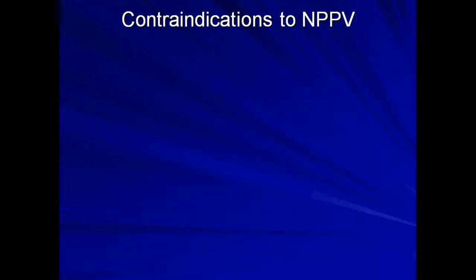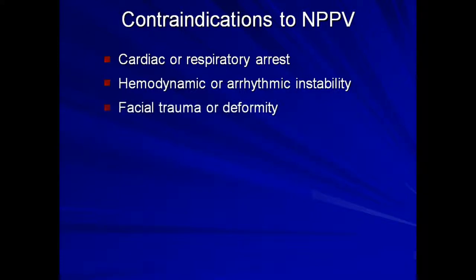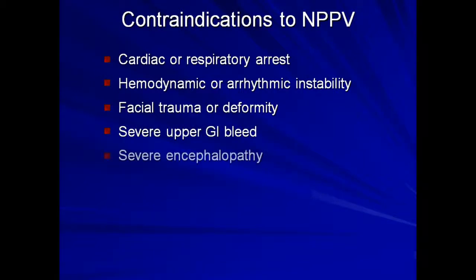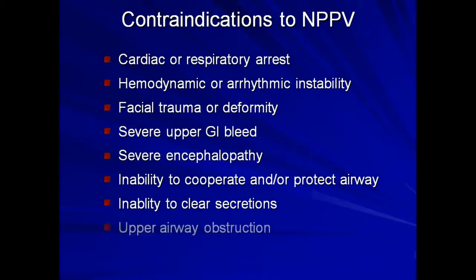There are also a number of contraindications to NPPV. In other words, situations in which the patient should be intubated and invasively ventilated: cardiac or respiratory arrest, hemodynamic or arrhythmic instability, facial trauma or deformity, severe upper GI bleed, severe encephalopathy, an inability to cooperate, protect the airway, or clear secretions, upper airway obstruction, and finally, high aspiration risk.